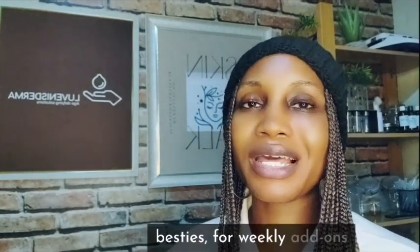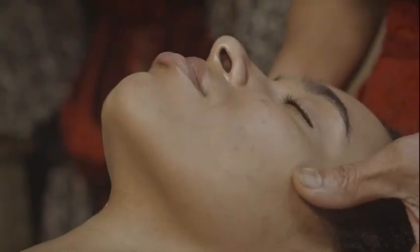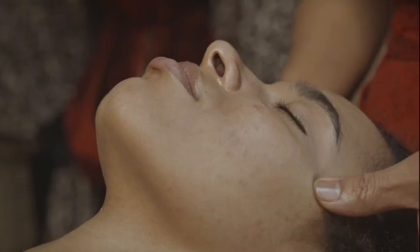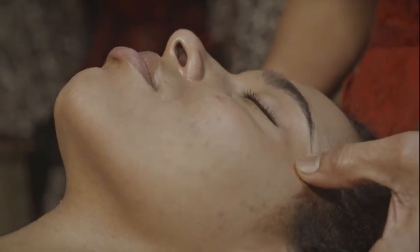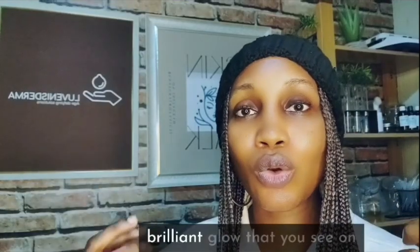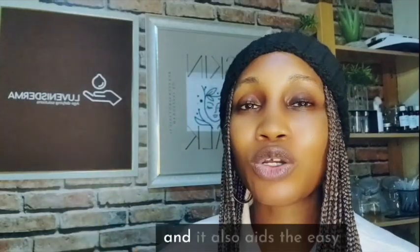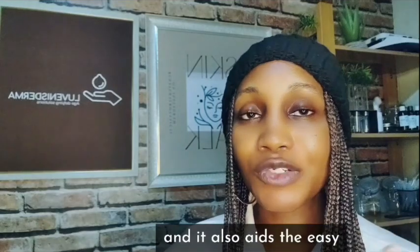Besties, for your weekly add-ons, things that you can add on weekly: facial massage, which you can do 2 to 3 times per week, with the use of facial oil or a gua sha, to stimulate circulation and bring glow. When circulation is stimulated, definitely there's this brilliant glow that you see on your skin because you are aiding blood flow to your facial muscles. So there's this glow, and it also aids an easy exfoliating process.